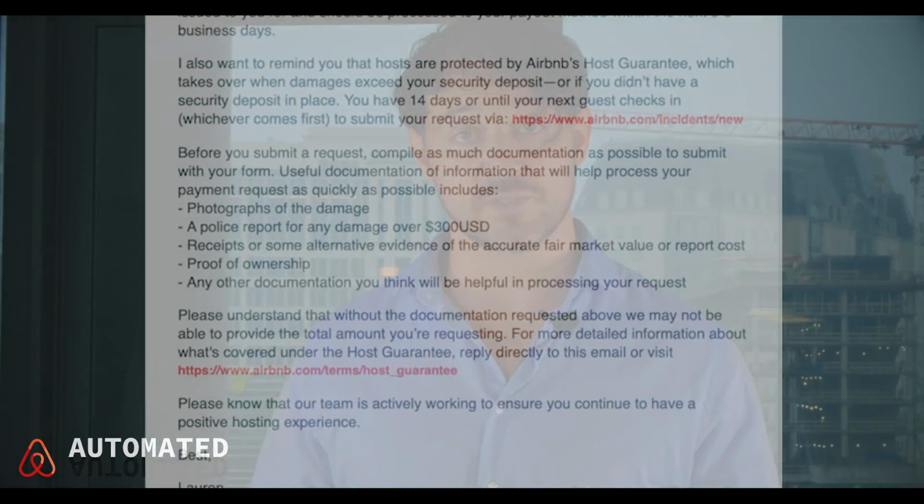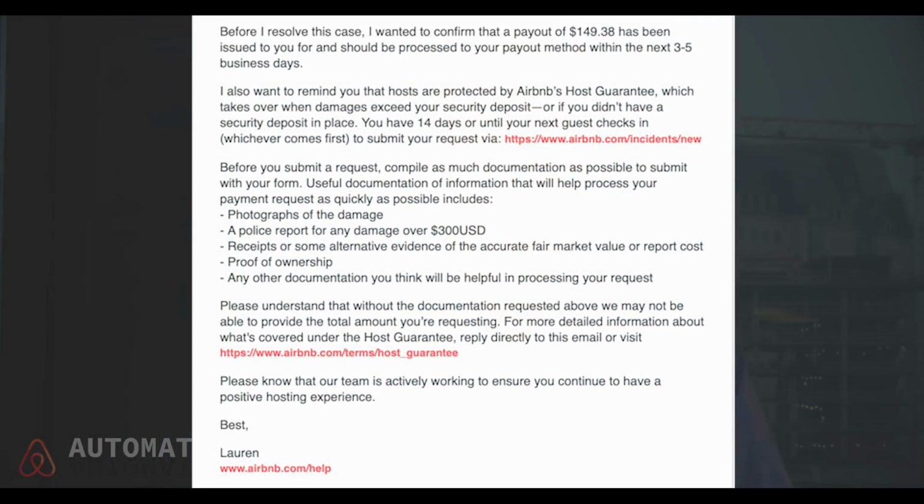But if it starts to get big, let me actually show you another email of an outline of what they want from us for a host guarantee. You need proof of ownership, proof of damage. You need to contact Airbnb before the next guest checks in. And if it's a loss, like a theft for more than $300, you need a police report. So damaged property, if you can show a picture of a damaged TV, that's a $700 TV, you just show it as damaged, that's good enough. But if somebody steals a $700 TV, you need a police report.